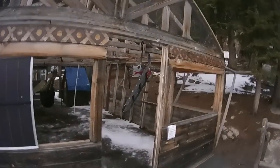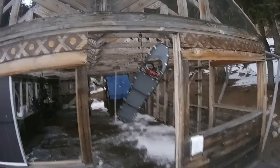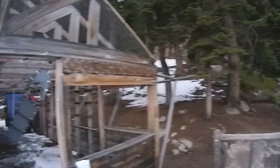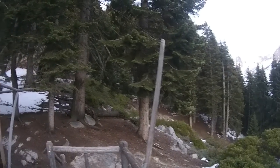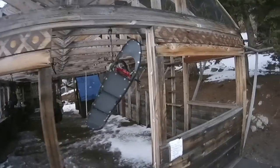I got my snowshoe in the entrance there as an early warning device in case a bear wants to get in there. I seen a track over there somewhere. Pretty big boy too. Just going that way. I don't know how old the track is, but he's out here somewhere. So I got one in this entrance and my other shoe on the other entrance over there.